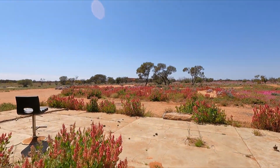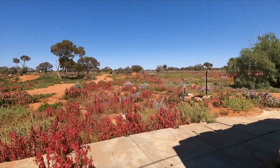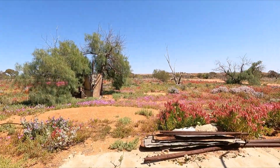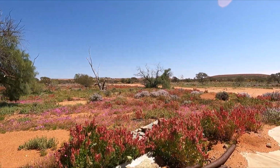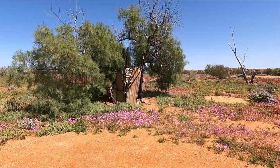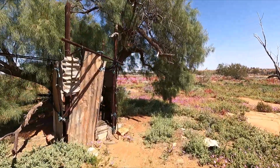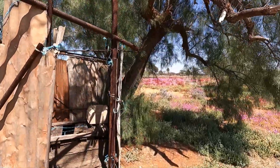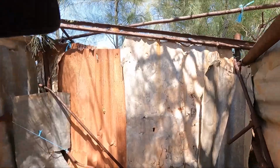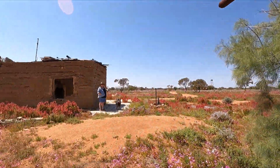Check out the amenities. Oh! Oh yeah, the old thunderbox. Has been used not that long ago.